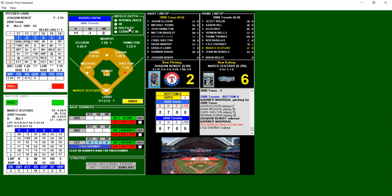So with a runner on first, by the way, strategy rolls have been turned off. And how we get that is we take the difference of the score. So in this case, it's going to be a 4. We add it to the inning. If it's higher than 10, there is no strategy. So strategy for right now is turned off. Runner on first, infield at double play depth, and here is the pitch to Marco.